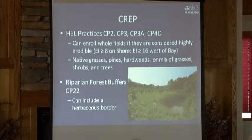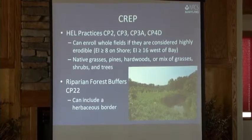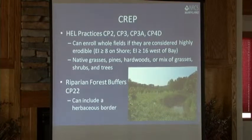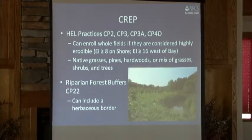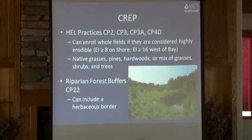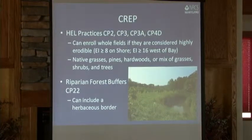All right, so HEL practices, highly erodible land, is a Food Security Act term for land that is fairly steep and sloped and erodes relatively easily. If you do have land like that, you can put whole fields into some kind of cover. And cover, we're usually talking about native grasses, pines, hardwoods, or even a mix of grasses, shrubs, and trees. On the Shore, there's not a lot of highly erodible land that qualifies. It's usually when you get to the other side of the bay that you get a lot more of that land.